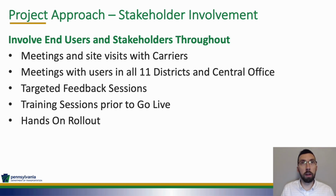Additionally, as we got ready to go live, we had training sessions to make sure that the users were ready to use the system. And then something that I think is probably neatest about all of this is we had a hands-on rollout. The first carriers, when they put in the first permit into the new APRAS system, they had members of the APRAS modernization team literally right beside them in their office. We did it for the first 3 users just to make sure if anything went wrong, which thankfully it didn't, we were there to be able to assist them and walk them through these things.